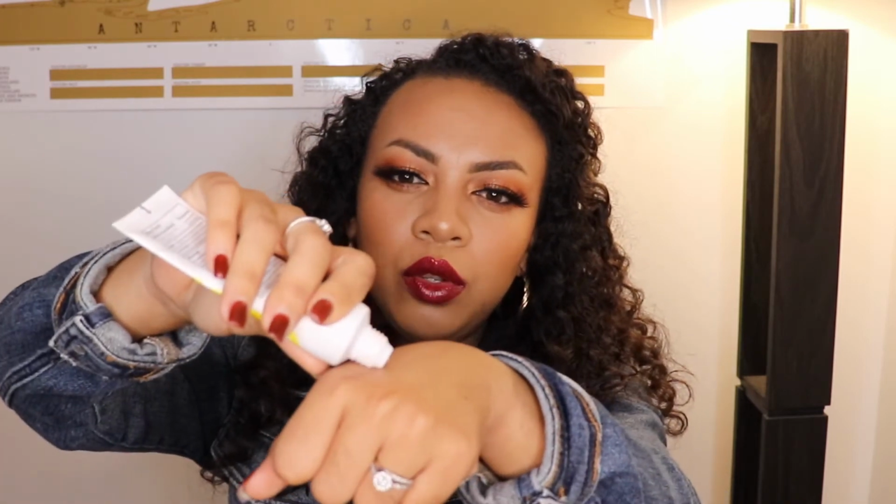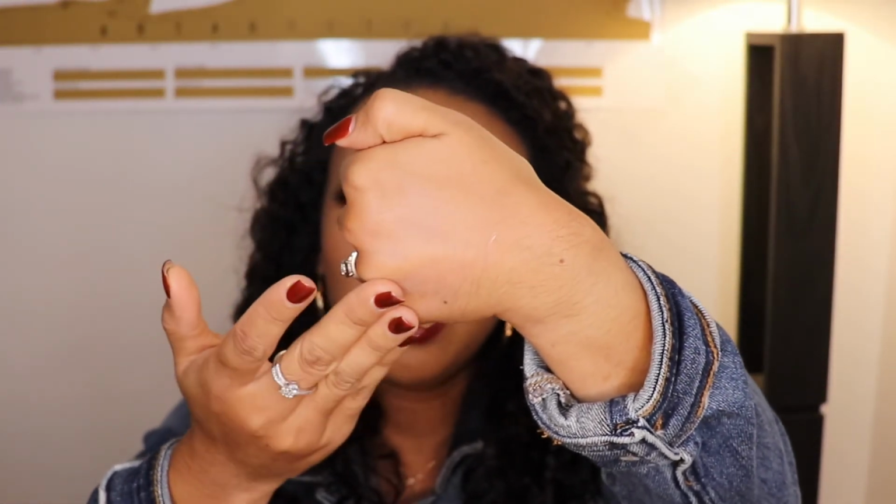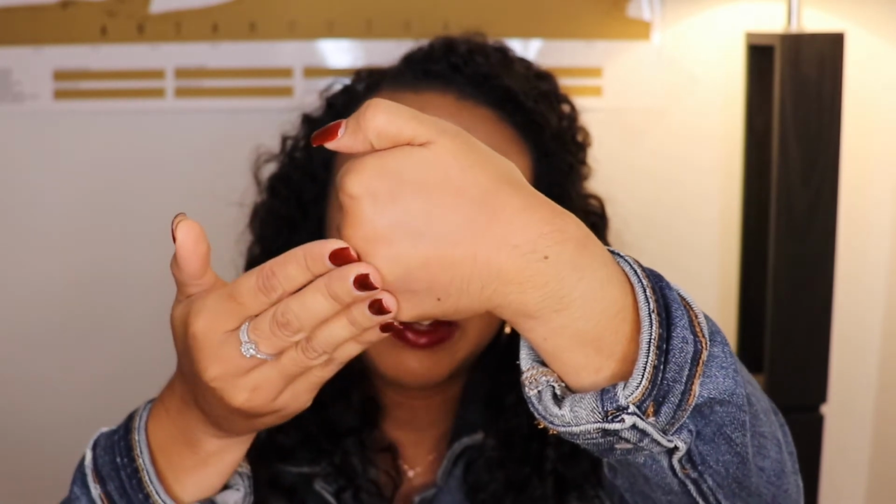But the thing you need to know about this is it has a color first. As you can see, it's a little bit beige. But once you mix it into your skin, it's going to blend in and follow your skin tone. And oh, it's so good, you guys. You can wear it under makeup.